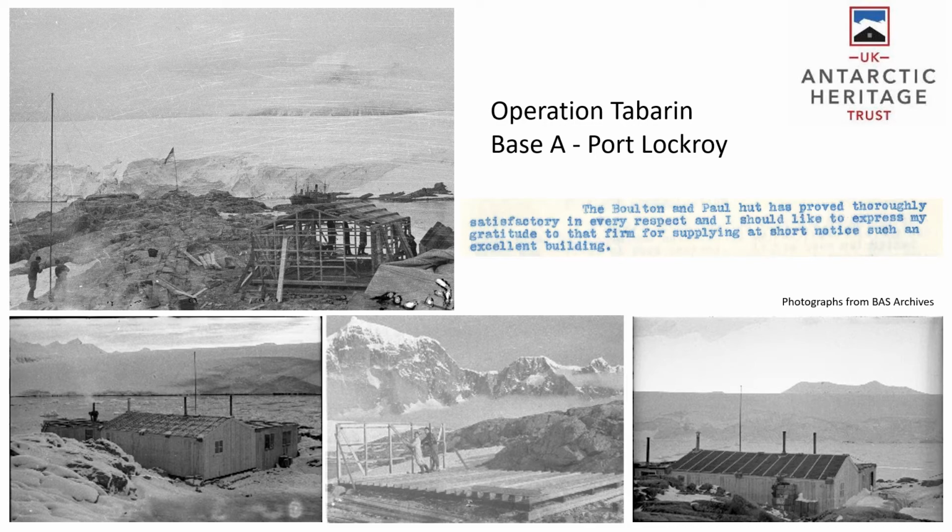Also on this slide is an extract from Marr's report for the end of the first year, where you can see it says the Boulton and Paul hut has proved thoroughly satisfactory in every respect, and I would like to express my gratitude to that firm for supplying at short notice such an excellent building.